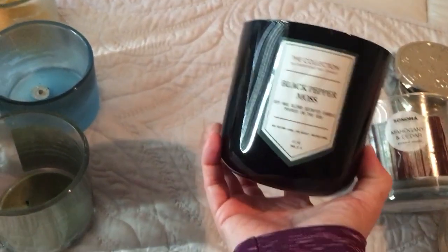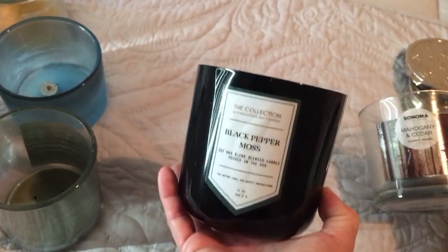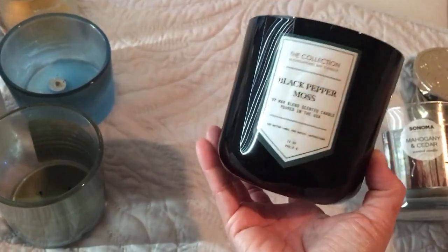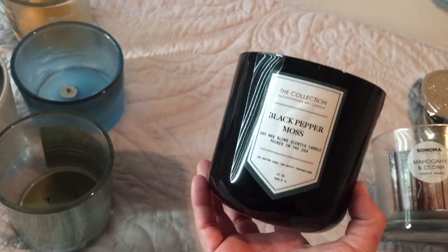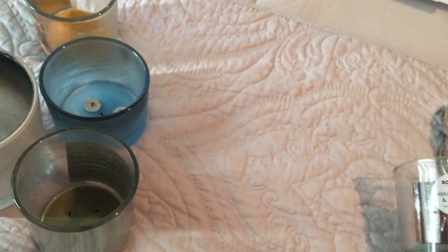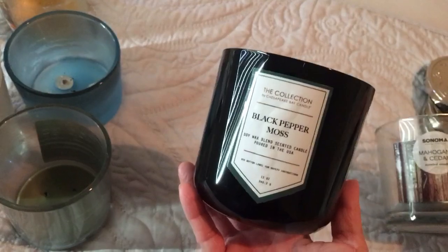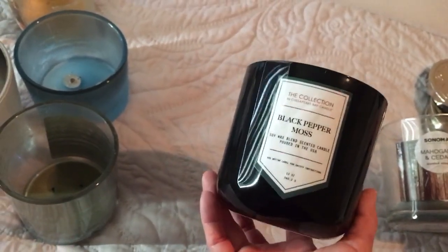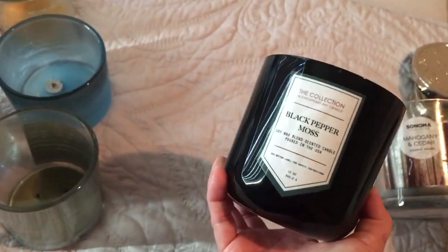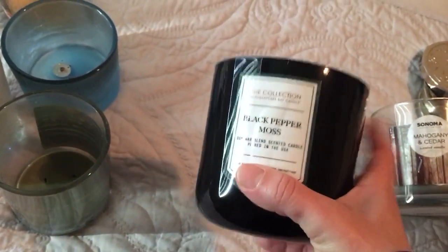I burned this in my bathroom, and it had a pretty good throw in a smaller space. But then I started burning it in my living room, and I could barely smell it. I could smell it, but not as strong as I like my candles to smell. When I moved it to a smaller space, it was really potent. You can really smell the candle. So going forward, I'm going to try to burn these in a smaller space, whether it's my room or the bathroom. I would repurchase if I saw them as discounted as when I bought these.